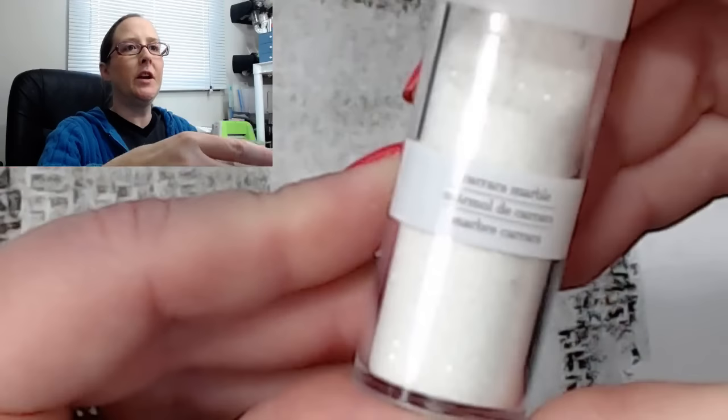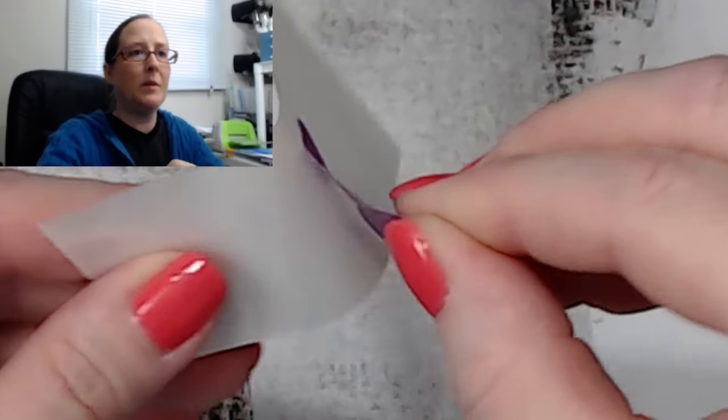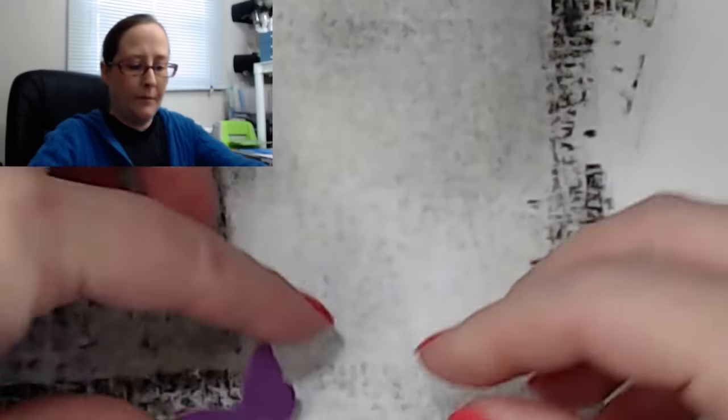And because I didn't use a lot of this, I've been using this for years, and the thing is still full. I'm just going to take this, and I'm going to shake the rest of the excess glitter and flick. Do you hear me flick? Flick, flick, flick. And look at that. There's hardly any glitter left on there, so I'm not going to have a huge mess. And we're going to go ahead and do the next butterfly. So here's the next butterfly. Let's peel it off. Put that one down.